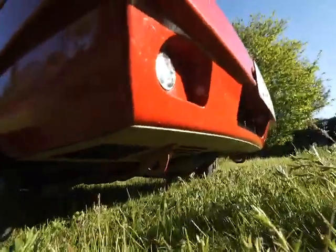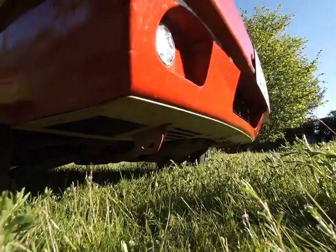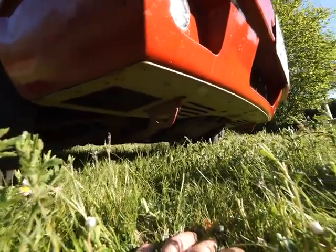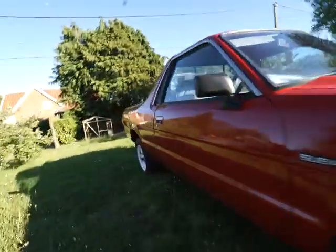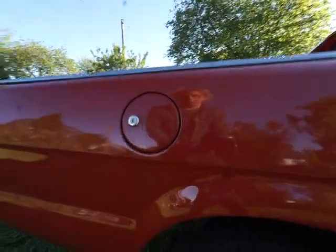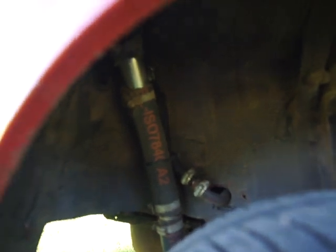Underneath here you can see the sump guard and under tray. There's good ground clearance. It doesn't look like it because the grass is long, but the car sits well on its suspension. It's all nice and level. The suspension's good. The fuel filler was repaired using marine grade fuel hose and 316 stainless steel pipe. So that's all in good condition.